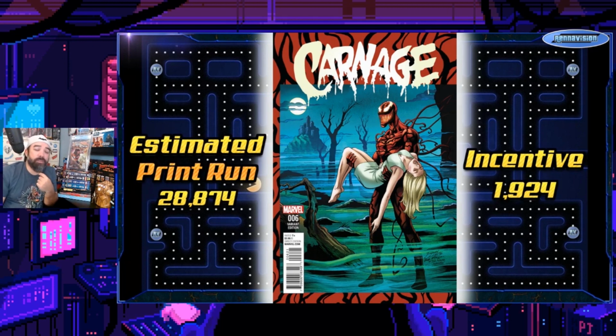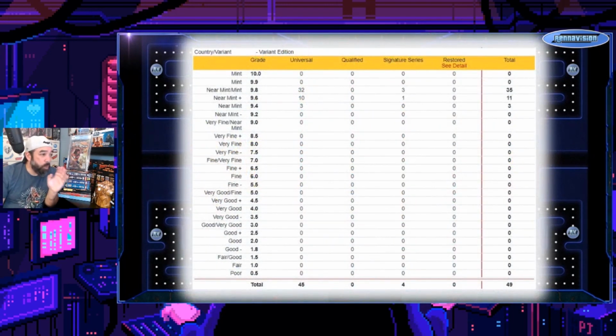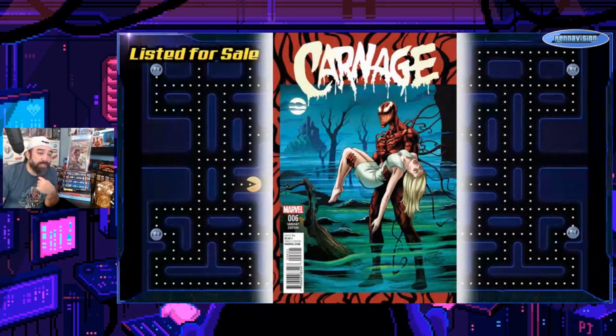1 in 15 is not a high incentive, so there's going to be plenty to be had, because a lot of places would have been ordering at least 15 copies of Carnage, because 15 is not that steep of an order for a shop. What's in the census? 49 copies with 35 9.8s, 11 9.6s, and then 3 9.4s, and that's it for those 49. So it's not too many. Not too many in the census for this thing, surprisingly. If there's close to 2,000 copies, but there's only 49 graded, and this thing's like 5 years old, it's kind of surprising to me.